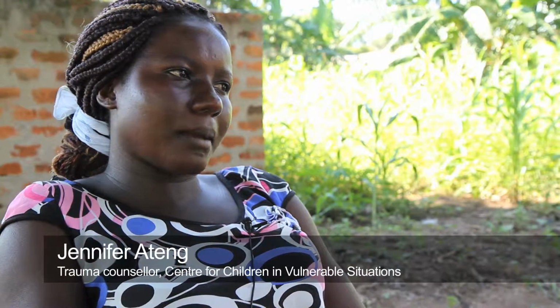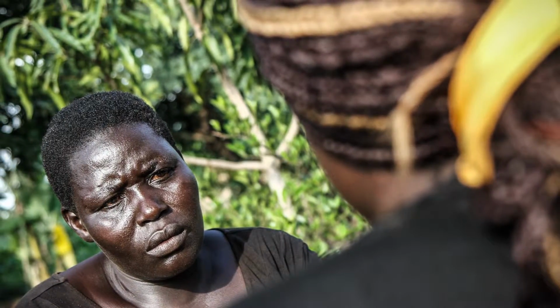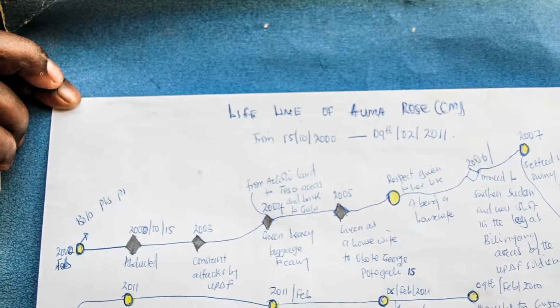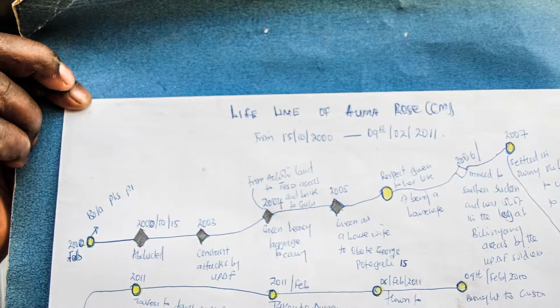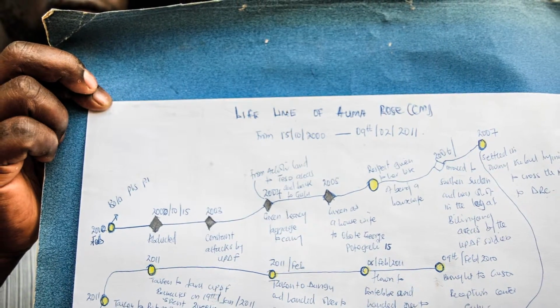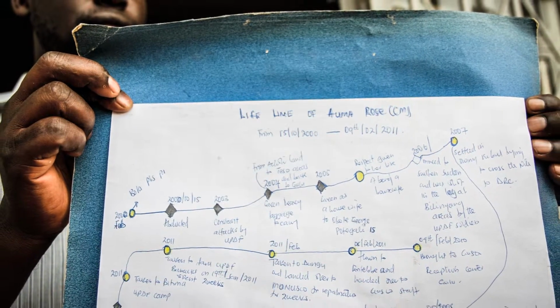For people with PTSD, we use something called narrative exposure therapy, which is an approach for people with PTSD. First, we start with a lifeline. A lifeline comprises three things: flowers, stones, and a rope. We put the rope down. The beginning of the rope is the day you were born, and the end of the rope is right now.